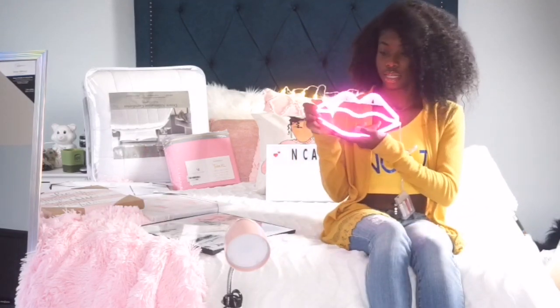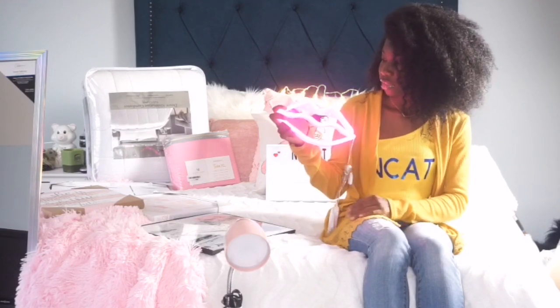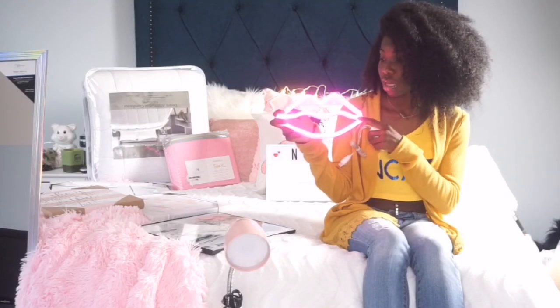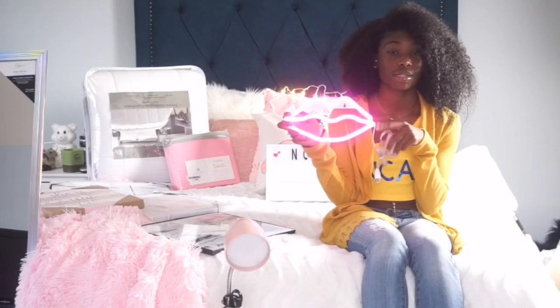This is a kiss shaped light. I think I got this from Wish.com. I got a few things from Wish.com. This is one of them. It was cheap. It was like $4. So I got this from Wish.com for $4, but it takes a while for Wish.com stuff to come in.